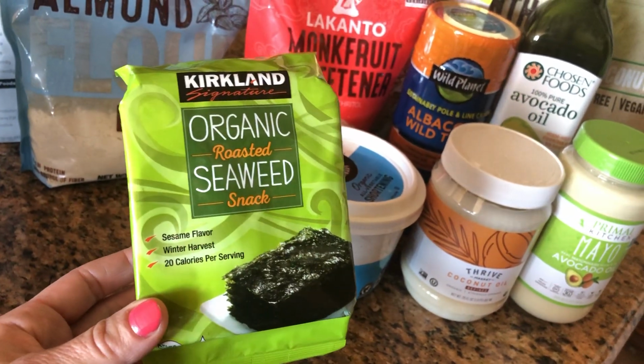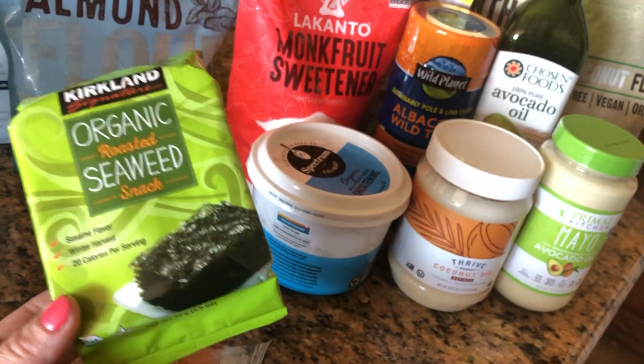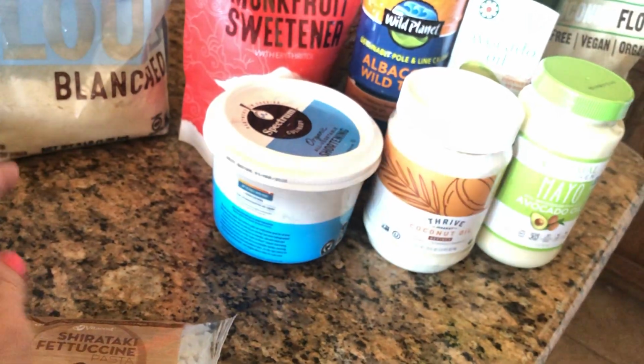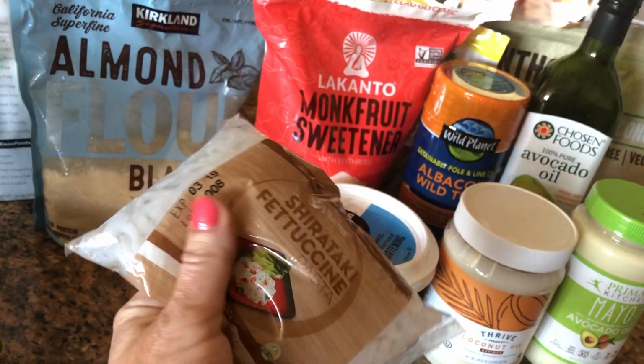And it's just another crunchy, salty thing that you can eat if you're craving chips or something like that. So 2 of my 5 kids absolutely love them. They're really good.